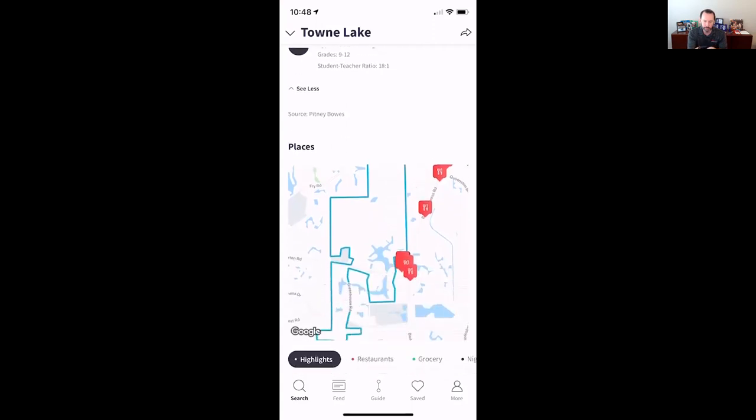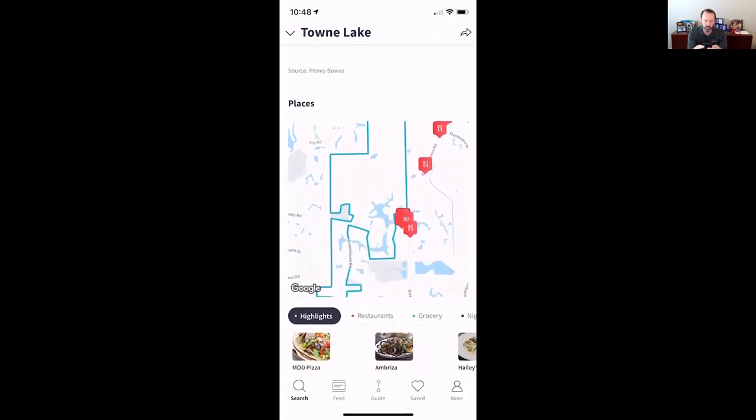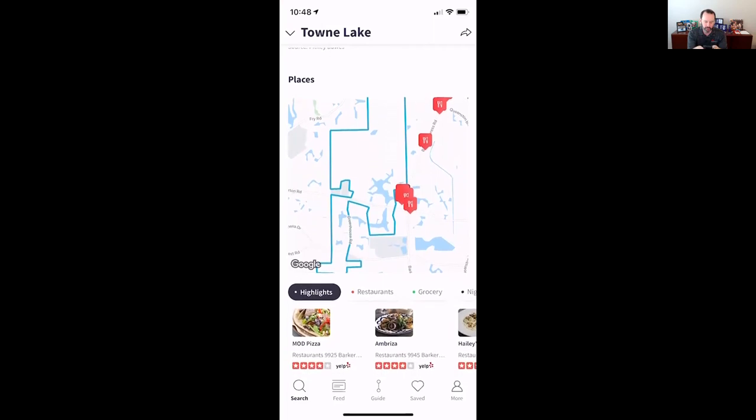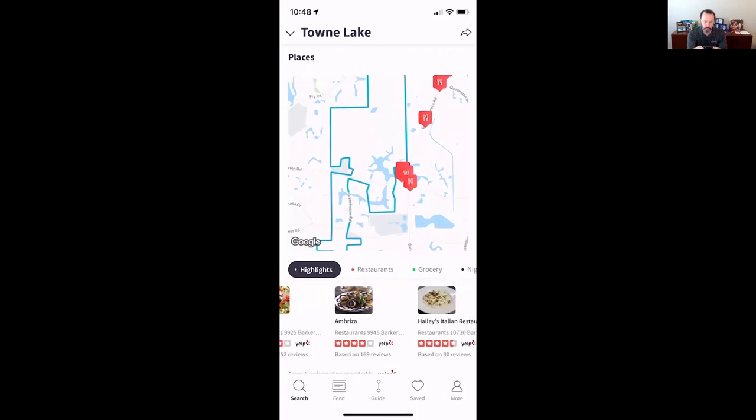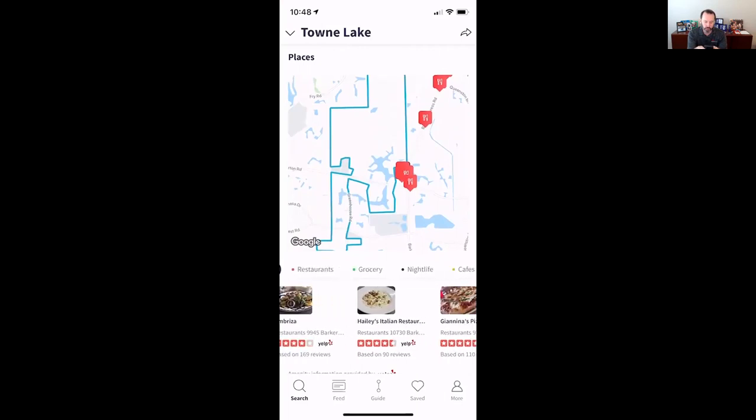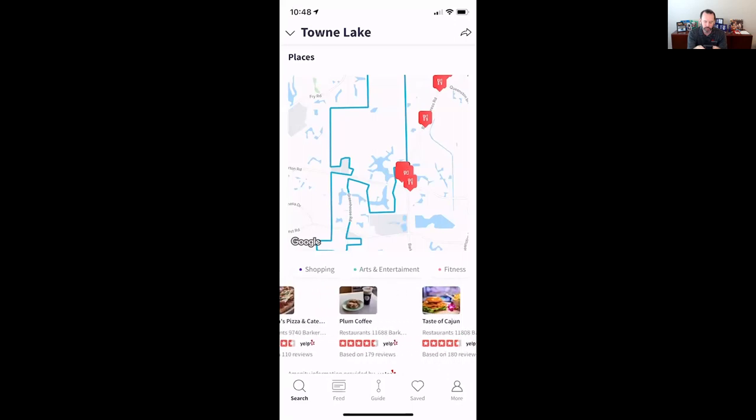In addition, our app has another partnership. We talked about Google earlier. These neighborhoods are driven by Nextdoor. And within the app, I can see that we have a partnership with Yelp that's going to show me nearby places to that neighborhood. Are there any local restaurants? Are there any local grocery stores, nightlife, cafe, shopping, arts and entertainment, or fitness? Anything that matches those criteria will show up down at the bottom, and I can get some more information.